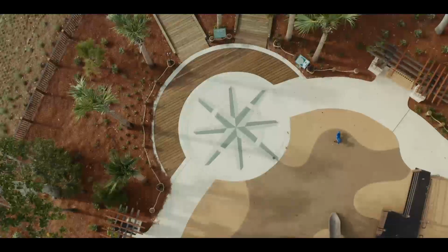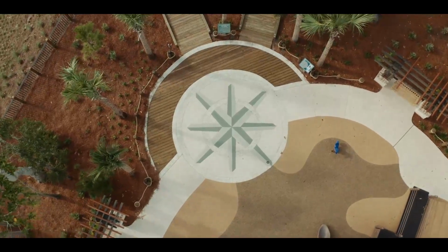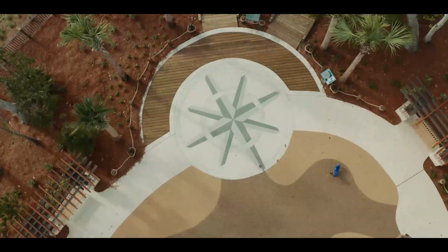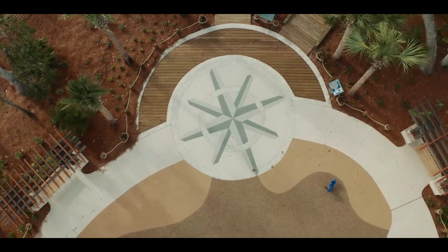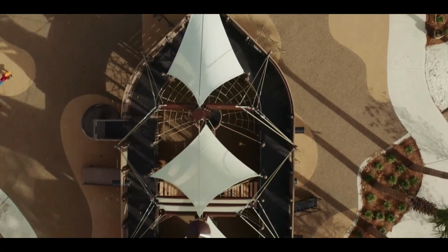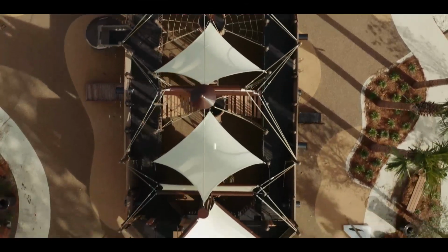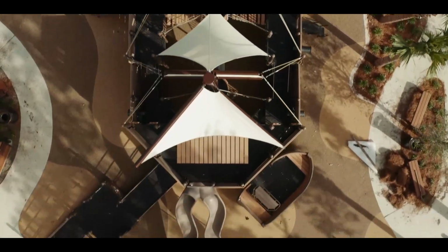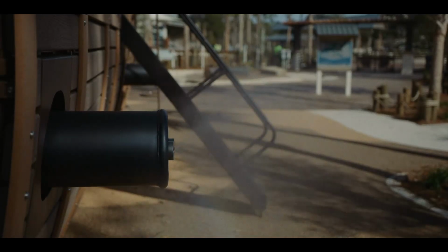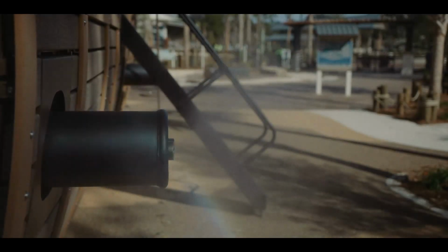And there's a compass rose in the ground in the heart. That compass rose is important to Hilton Head because it was the symbol of Sea Pines, which was one of the first developments on the island. And there are plaques that speak to this history. Again, the big part of this playground though is the ship, and it is a custom designed play structure, custom designed for this park that children will have a blast on.